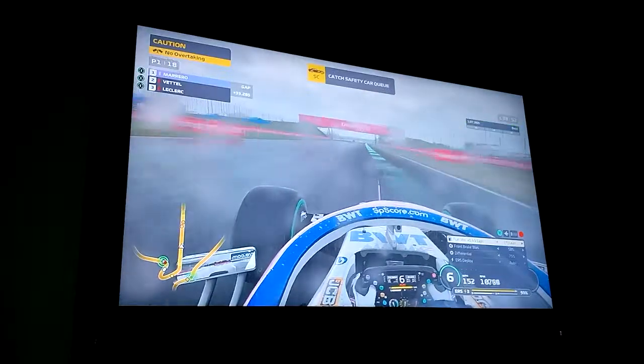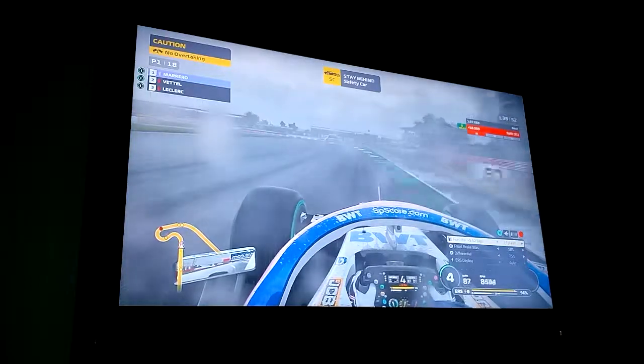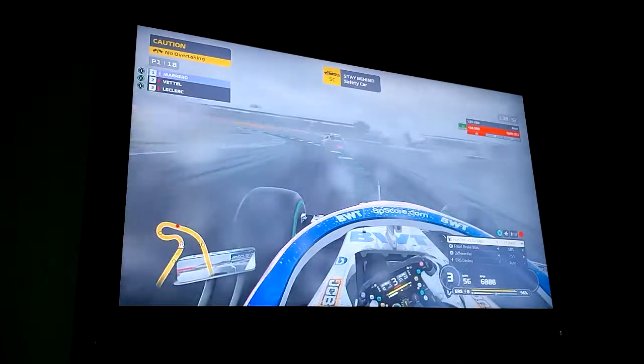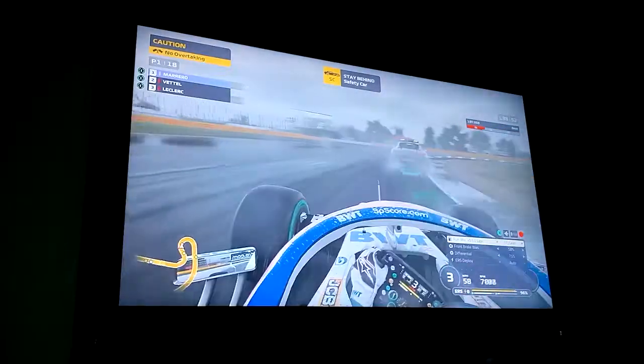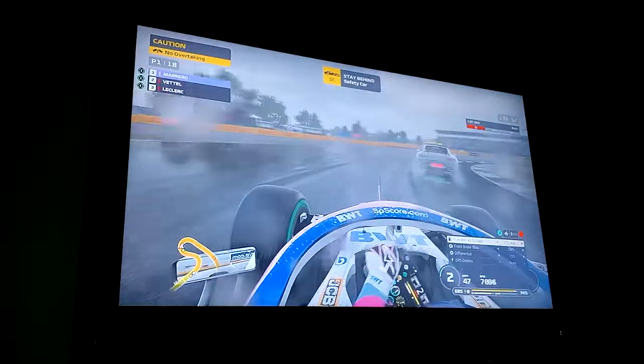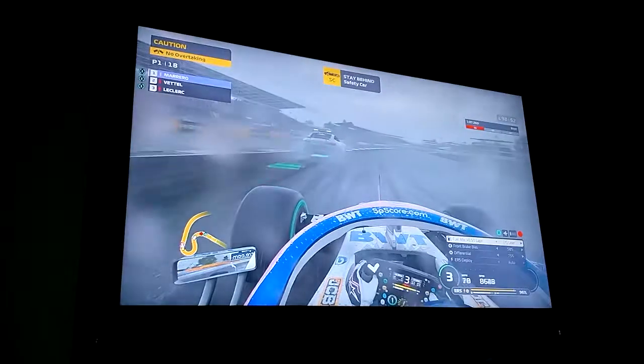Vettel and Leclerc have not stopped yet for full wets. And now we're going right behind the safety car. Now I'm going to have two Ferraris coming right behind me for second and third, but the lapped cars could be helping. I think I got the rental of Nico Hülkenberg. But the field is going to be bunched up anyway.